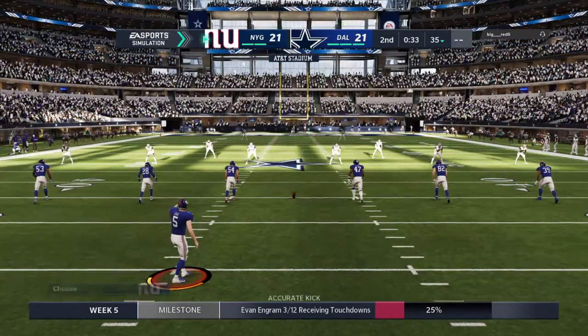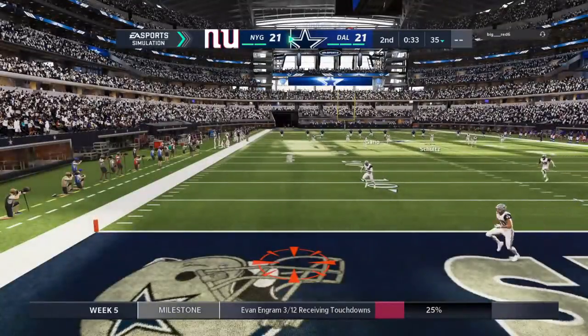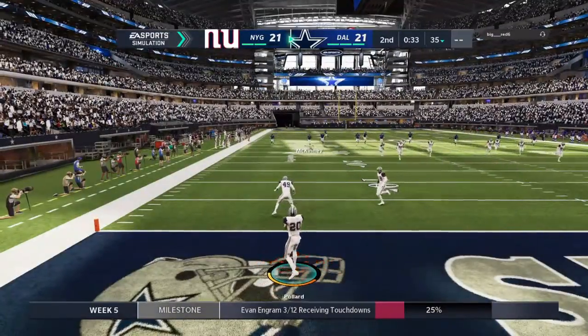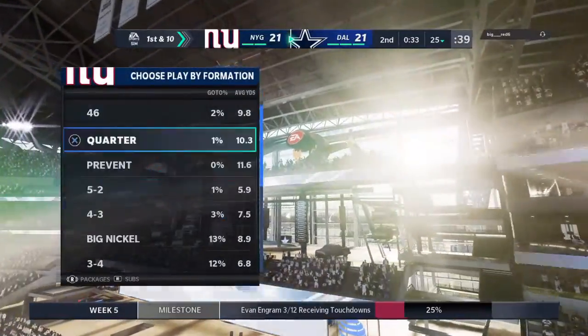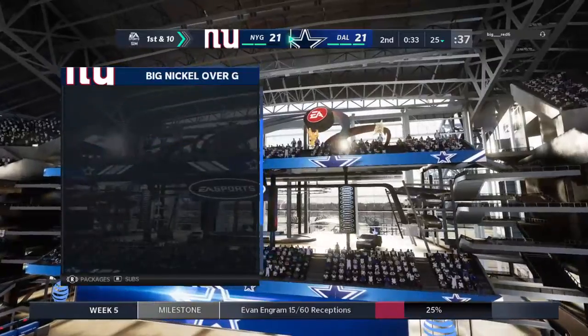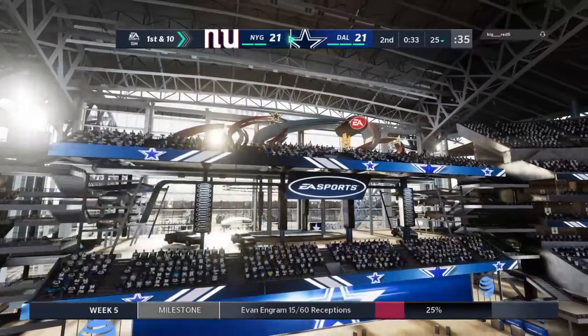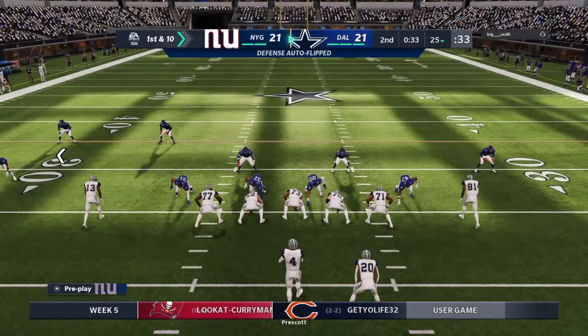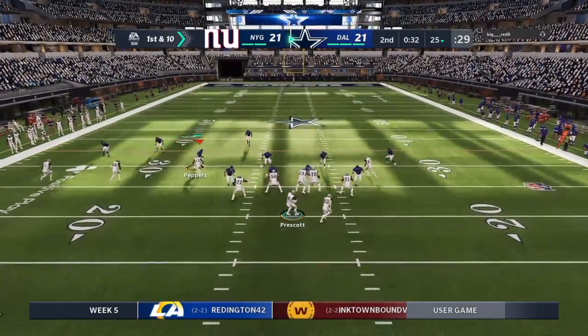Set to kick off. A couple of teams locked into a good one here. 21 all the score as the kick's away. And a fair catch signaled for and taken successfully. The Cowboys take over 1st and 10 at their own 25-yard line. The Dallas offense here set to begin the drive. And we're under a minute to go here in what's been an even first half, all tied up.